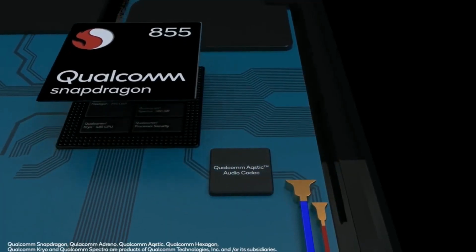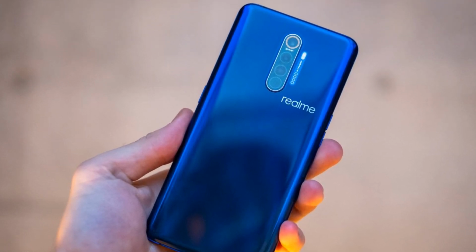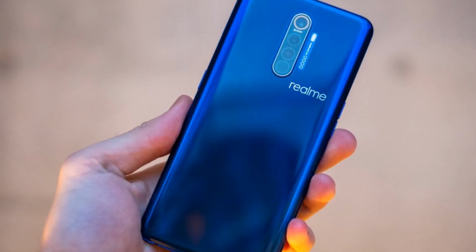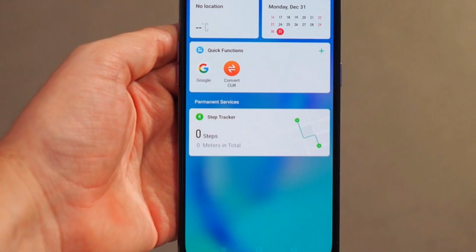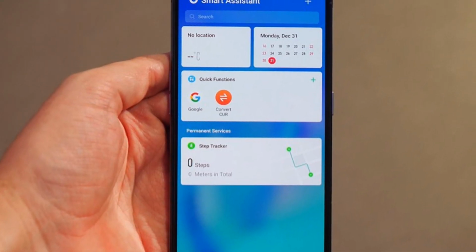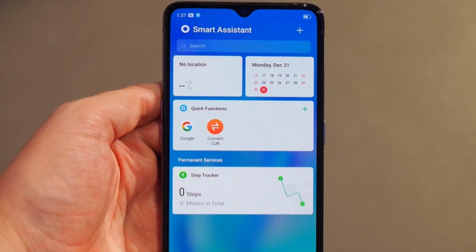First off, the design is really nice. You have a front and glass back design with an aluminum frame. So this does have a Super AMOLED display, a 6.5-inch display, and it is 1080 by 2400. So you have that little water drop notch, 402 for the PPI, and get this, the display is 90 Hz, so you can pick this phone up for around $400 depending on where you get it from, and it's really nice.